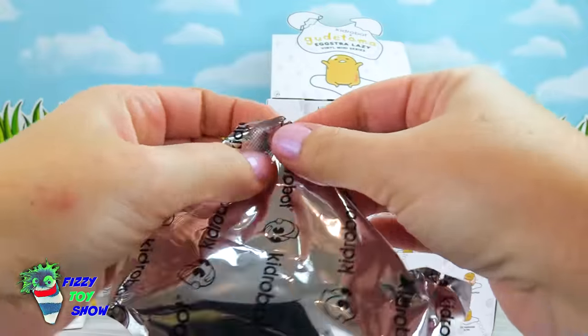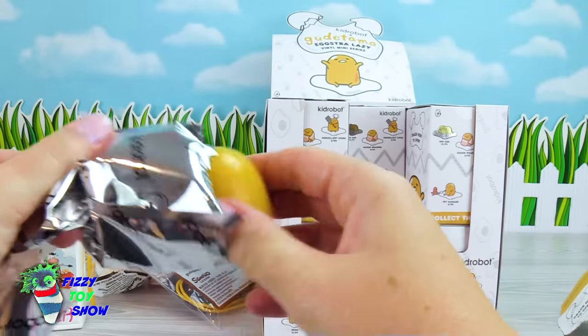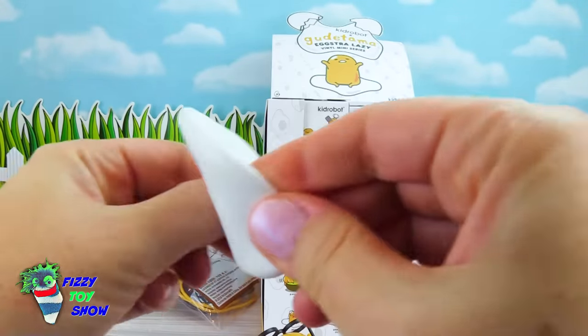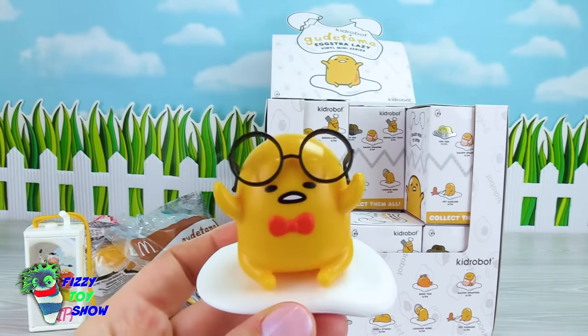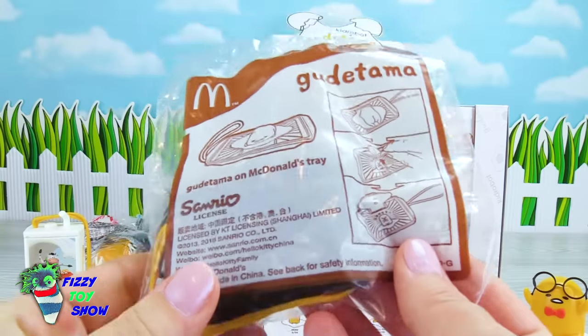All right, blind bag time, Fizzy fans. Here we go. There's an egg white and Gudetama wearing little glasses. Ooh, this egg white is super flexible. And little Gudetama, he can sit right on top. So adorable. This one is called Nerd. Let's open up another Happy Meal.